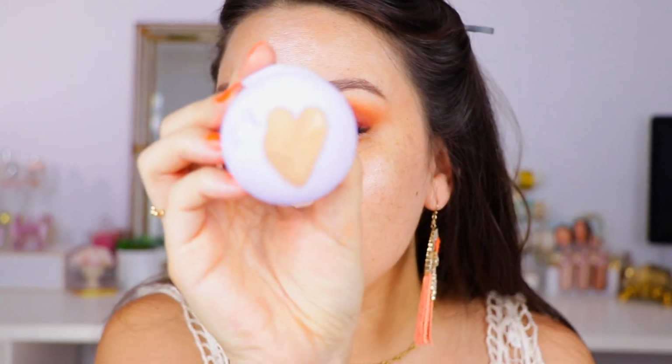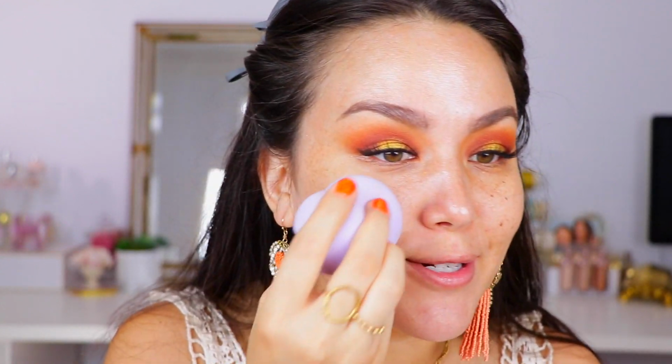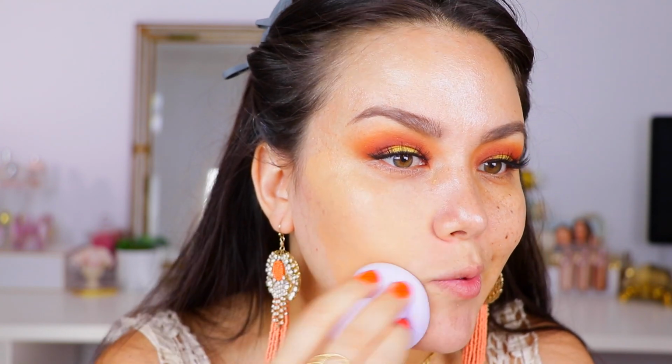Oh, look, do you see that? It made the perfect heart in the sponge. That's so cute. I feel like that was lucky. Hopefully today's gonna be a good day. All right, and I'm just going to bounce this right into the skin.